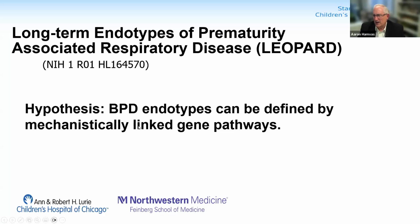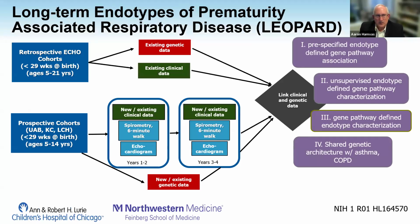But our overall hypothesis is that the BPD endotypes can be defined by mechanistically linked gene pathways. And I'm not going to go into a lot of detail, but we're going to use a lot of data that are existing. We're enrolling babies who are enrolled in a clinical study in the neonatal ICU in the neonatal period, and these have existing clinical and genetic information from the neonatal period.